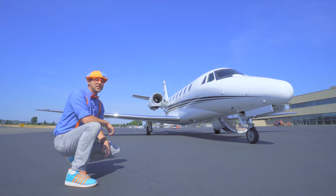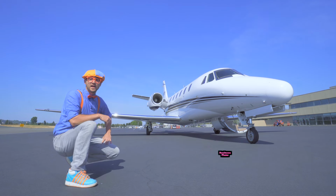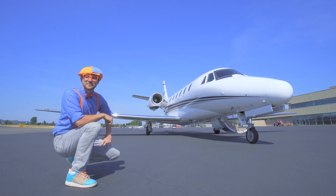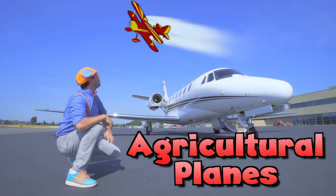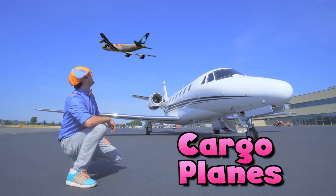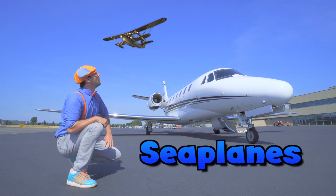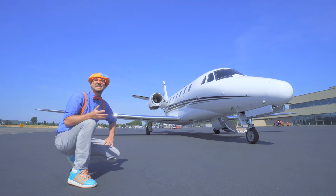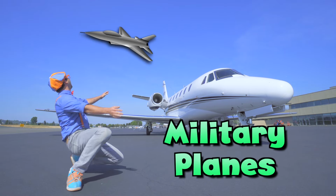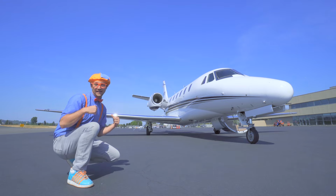Airplanes are pretty awesome. There are so many types of planes out there, like this one. This plane is a business plane, and it's a passenger plane. There's also leisure planes. They look pretty similar. There are agriculture planes. Whoa! There's also cargo planes. Whoa! They can hold a lot of cargo. Hey, yeah, seaplanes. Whoa. Seaplanes can land on water. Ooh, and military planes. Whoa. Oh, there are so many types of planes out there. I love planes.